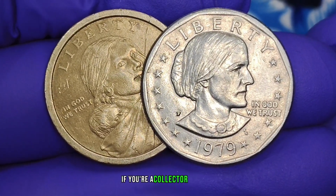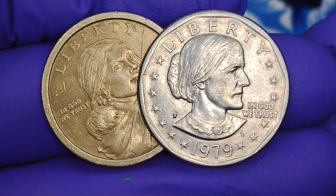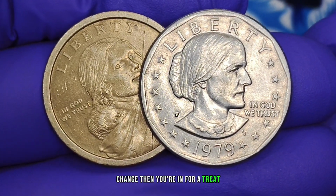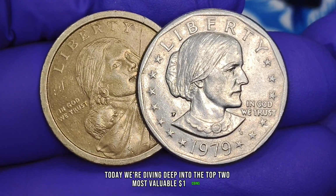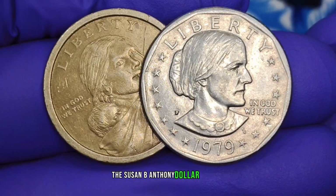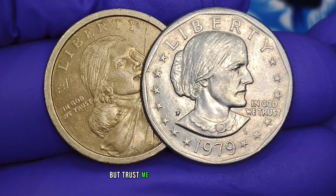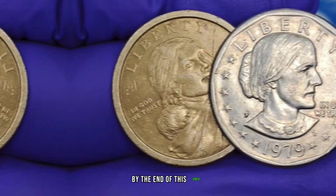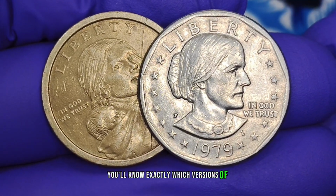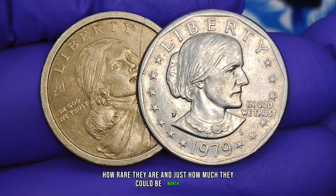If you're a collector, investor, or just someone curious about the hidden treasures in your pocket change, then you're in for a treat. Today, we're diving deep into the top two most valuable $1 coins, the Susan B. Anthony dollar and the Sacagawea dollar. These coins are often overlooked, but trust me, some of them are worth serious money in today's market. By the end of this video, you'll know exactly which versions of these coins to look for, how rare they are, and just how much they could be worth today.